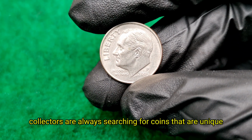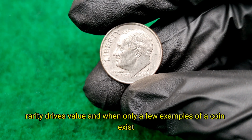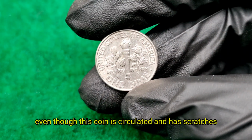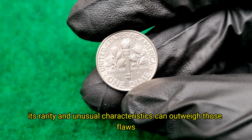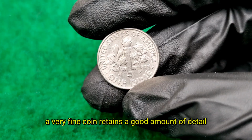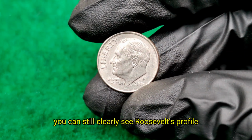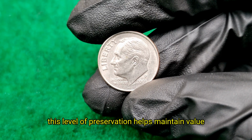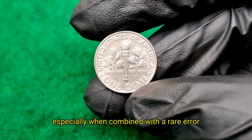Collectors are always searching for coins that are unique. Rarity drives value, and when only a few examples of a coin exist, the demand increases rapidly. Even though this coin is circulated and has scratches, its rarity and unusual characteristics can outweigh those flaws. Condition still matters, though. A very fine coin retains a good amount of detail despite wear. You can still clearly see Roosevelt's profile, the lettering, and the overall design. This level of preservation helps maintain value, especially when combined with a rare error.